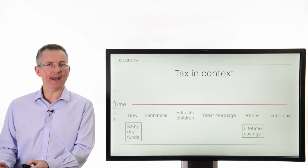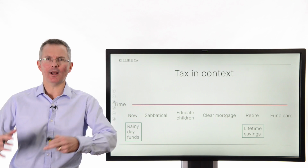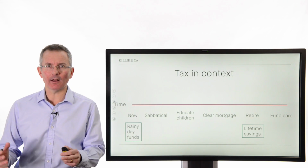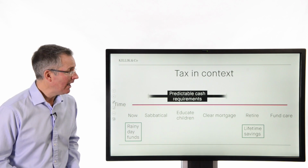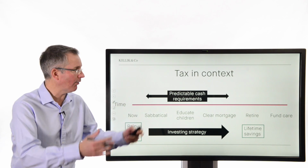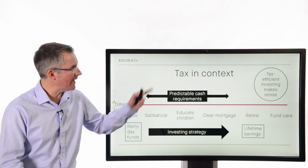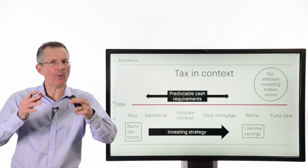So make sure your rainy day fund is in place, 3 to 6 months of cash to cover an emergency like losing your job or a leaky roof. Think about how you're going to generate the lifetime savings you'll need to retire and or fund long-term care. And then in the middle, you'll have a series of predictable cash requirements. They could be anything like a sabbatical, educating children, paying off the mortgage, and you need a strategy for that. Well, once you've got that in place, then yes, look at the most tax-efficient way of achieving your goals, but do it that way around.